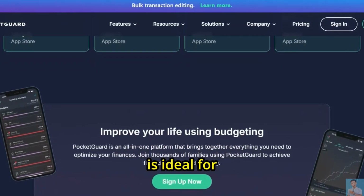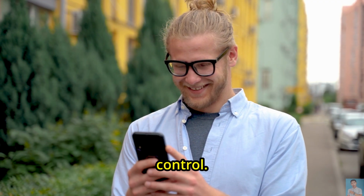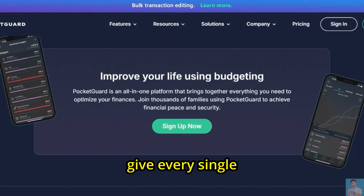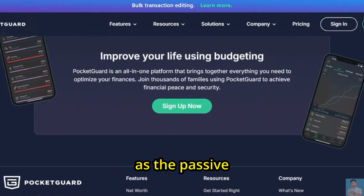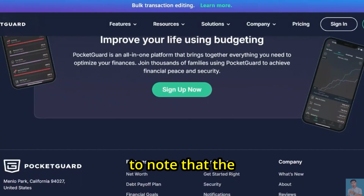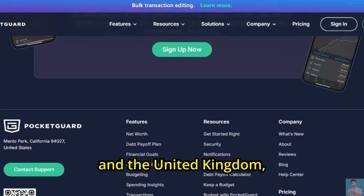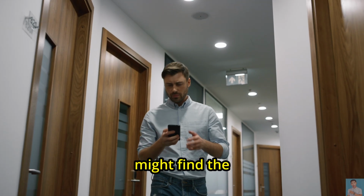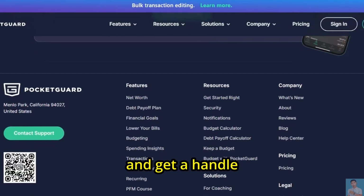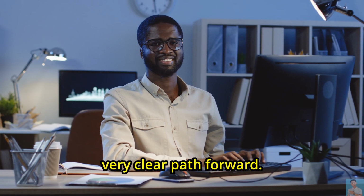Ultimately, this tool is ideal for someone who wants a set-it-and-forget-it experience and values automation over manual control. It is less suited for the zero-based budgeting purists who want to give every single dollar a specific job, as the passive nature of Pocketguard might feel too hands-off for them. It is also important to note that the connectivity is strongest in the United States, Canada, and the United Kingdom, so those living elsewhere might find the account syncing to be unreliable. If you are looking to simplify your life and get a handle on your cash flow without becoming a part-time accountant, this app provides a very clear path forward.